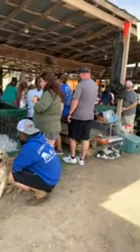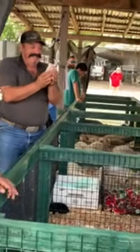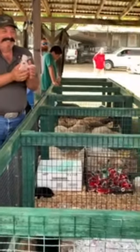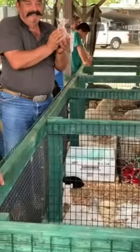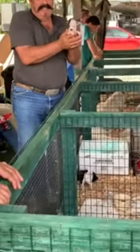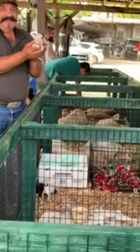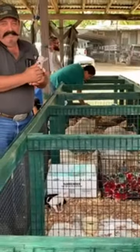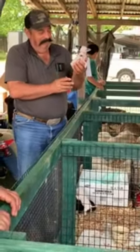Shih Tzu, Malshi. Oh my gosh, what are those right there? Look how small they are. Oh my gosh, he's holding one up. Look how small that is. What do you say, 5 weeks old? Oh, 500. How old are they? 7 weeks? Is that Chihuahua? Just Chihuahua. What? Teacup Chihuahua. Oh my gosh, it's so tiny.